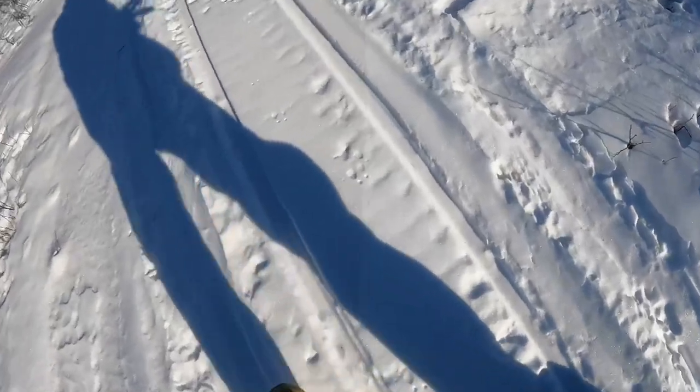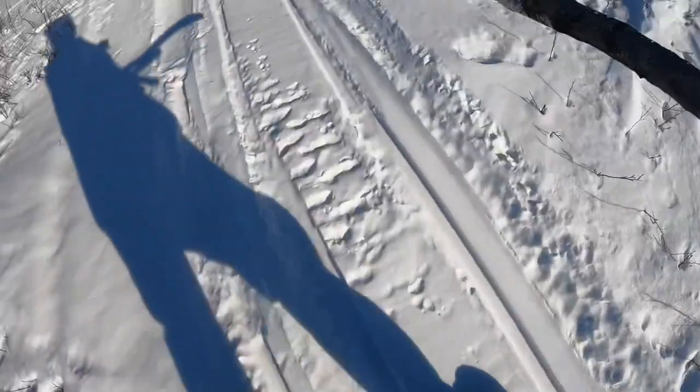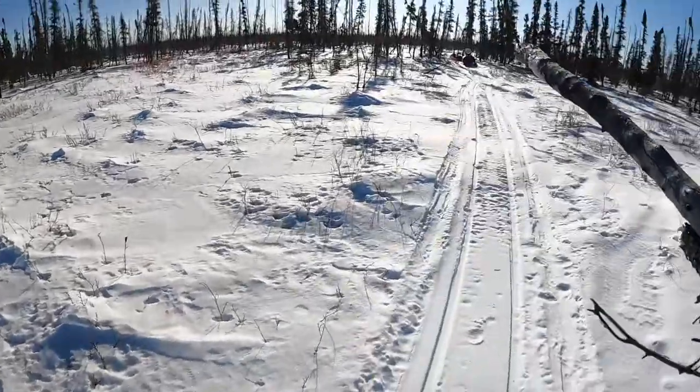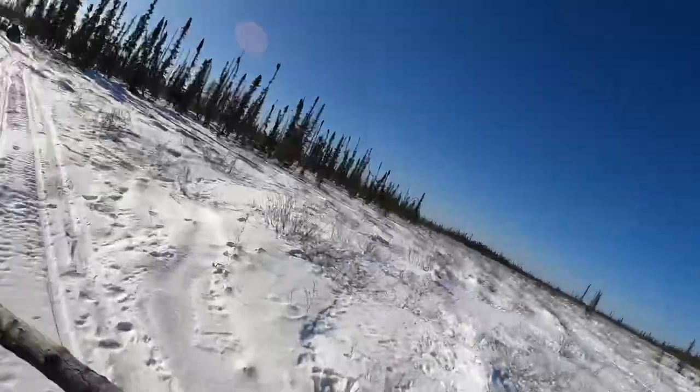So look at that. There's a wolf track right there. Very cool. Yep, right there. They passed on by. They didn't go over and check out my set on this side, but I do have traps in that direction.